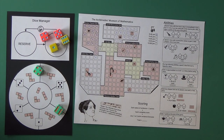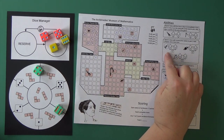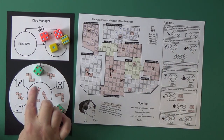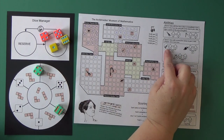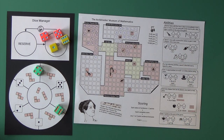Wait, how do we get the middle ones again? Because we could do it with the middle one. Ah, here it is. Spend 2 dice with consecutive values to gain 2 wild shapes. And these are the wild shapes. So if we put the 4 in there, then if we roll a 5 or a 3, we would have our consecutive values.